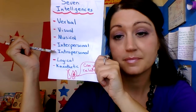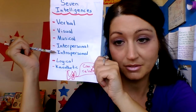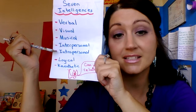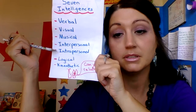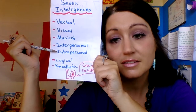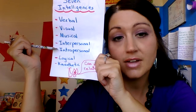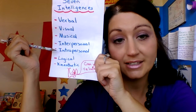Intrapersonal people, they are your loners. They like spending time alone. It has nothing to do with low self-esteem or being shy or depressed. Please don't confuse that with intrapersonal people. Intrapersonal people typically are your deep thinkers, and they are very much in tune with their feelings, and they even have a higher sense of empathy because they really reflect.